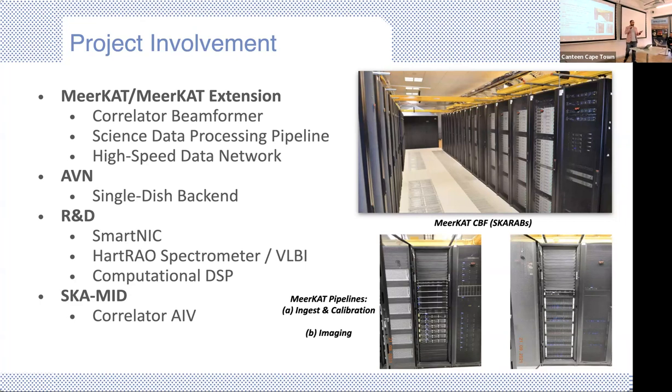We are involved with the HartRAO spectrometer upgrade, as well as a HartRAO VLBI correlator. And then there's some computational DSP. And then for SKA MID, some of us, and again, not to single out Alec, Alec is involved in some of the correlator acceptance and integration verification activities.